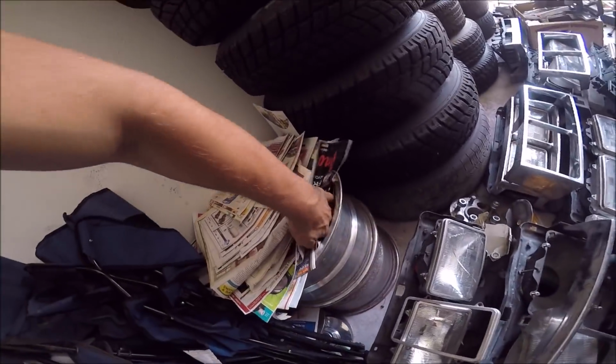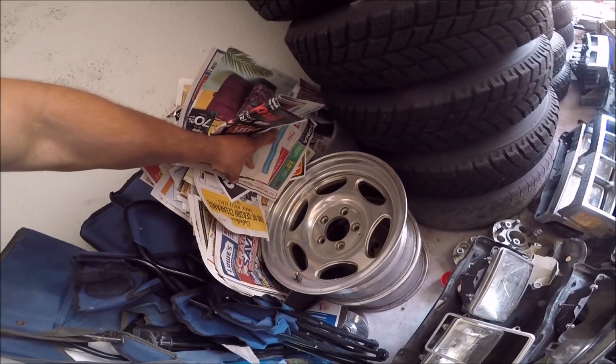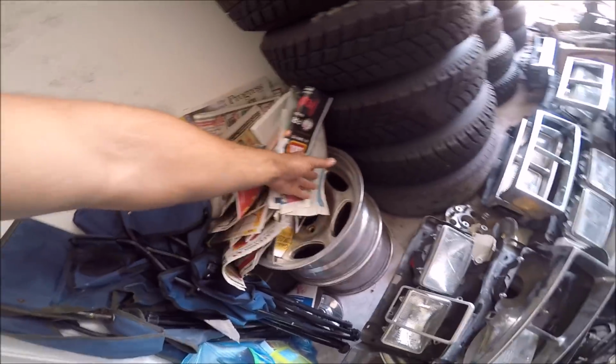I have a pretty good idea of how I want it to look. I believe I'm gonna put these, oh here, yeah, check these wheels out. I'm gonna put these on it. I think those will look pretty good. The 15x8s, center lines.